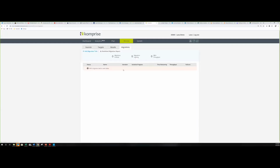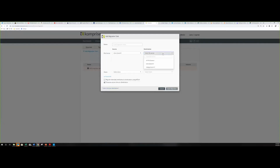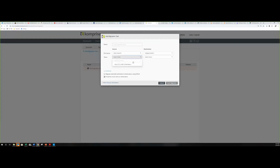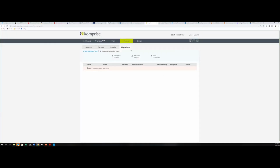For the migration tool, again, you would simply add a migration task. You would select your source and destination. So remember, again, this is not archival. This is simply moving data. Think of it as robocopy on steroids. And the product will actually go out and do a very simple migration, preserving all of the attributes, and do this in multiple iterations and give you the history as it goes. So a very, very easy tool to use as well.